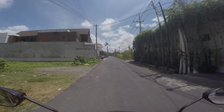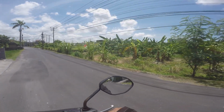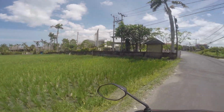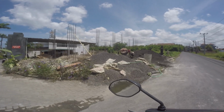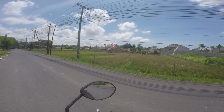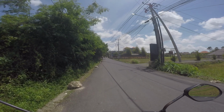And let's keep driving, everybody. Now this is something like a bananas farm with some sugarcane as well. And off of here is rice field, and then across there are villas. And this one here, there is something like a building going up, might be villas or something. So there are gonna be a lot more villas in this area, and this is rice fields. Across from these rice fields are all villas. So this area is full of villas. And we are getting close to Canggu Central.